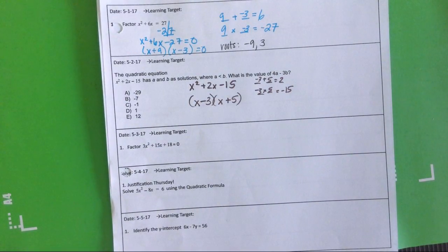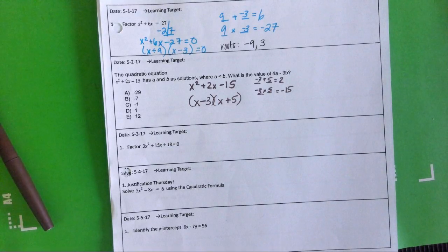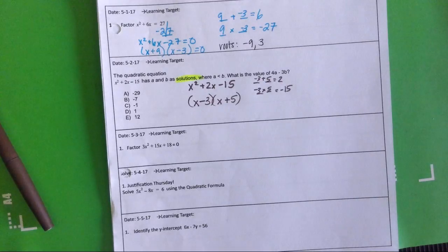Okay, yesterday we stopped there. No, we didn't stop there. We actually found the roots. How do I know today that I'm supposed to keep going? What word lets me know that? Like, this is not the end. Yes. Solutions implies we need to solve.